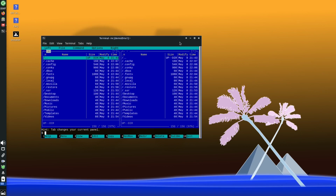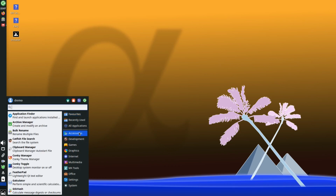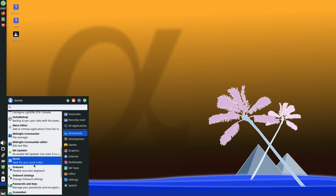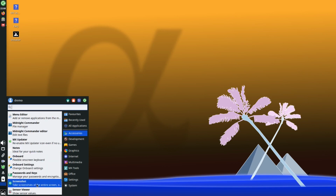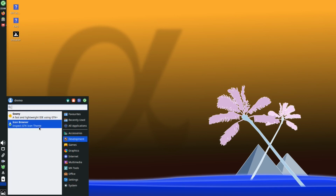This isn't the default one, obviously. The default one is Thunar, as we've seen. But a lot of techie types like that one. Okay, you've got your MX Updater, which is this little doodad here as well. Shortcut to your notes. On-screen keyboard. Passwords and keys. Take a screenshot. Sensor viewer. Task manager. Under development, you've got Genie, which is another notepad, but particularly good for coding.